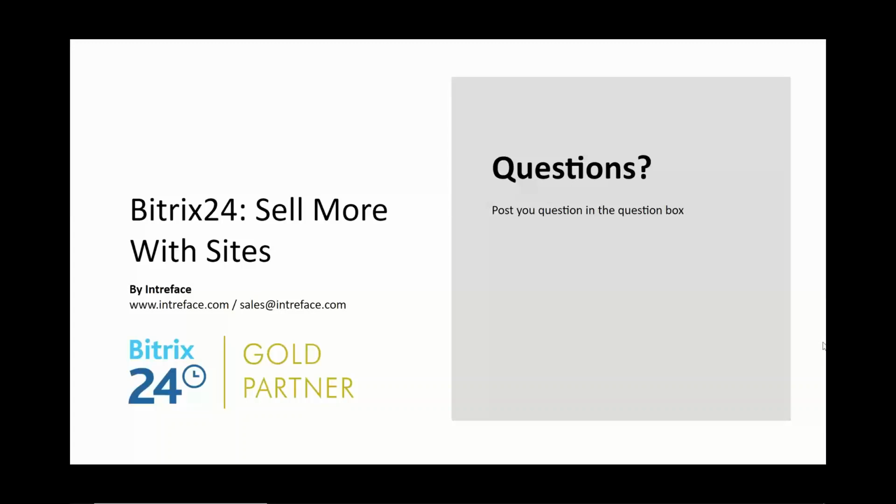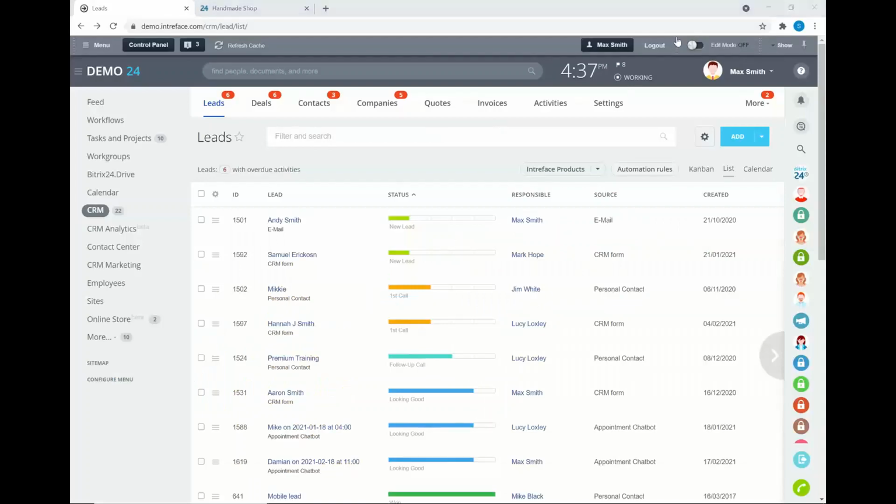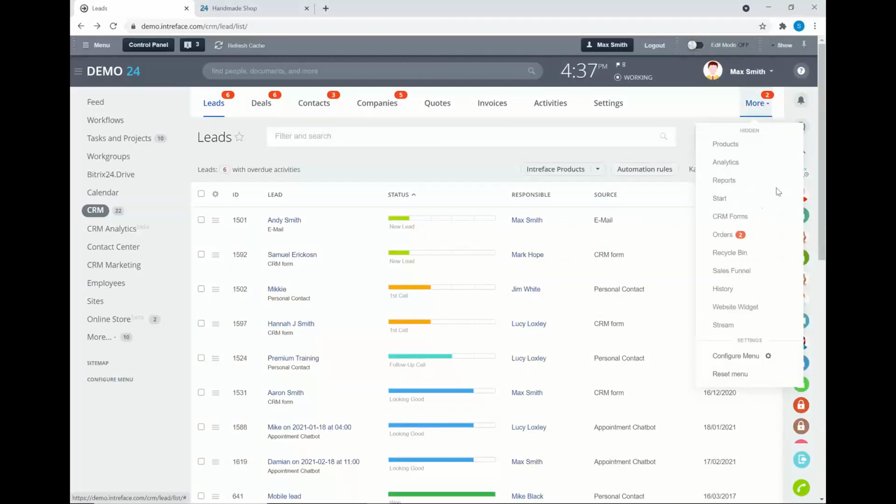Okay, yeah, so if we're running a website on a different platform, so if you've not created the website on Bitrix, would you still be able to embed those widgets? Yeah, absolutely. Just like we mentioned about the live chats, you can embed that code.